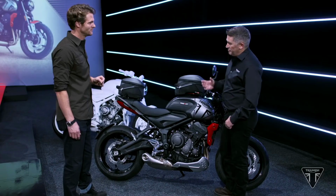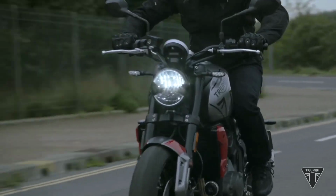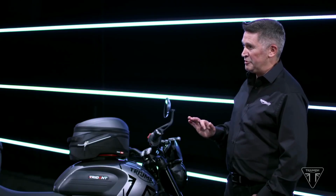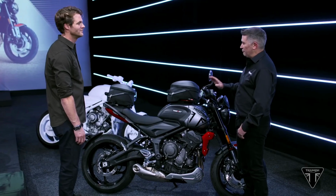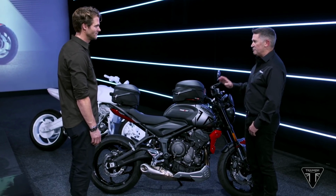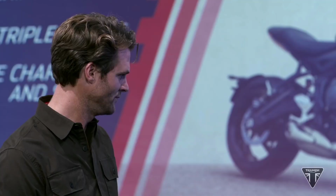Hi, Jamie. Well, the brief for the Trident was all about fun, from the look to the ride. Now, whilst this marks the reintroduction of a legendary name, celebrating Triumph triples of the past, we were looking for an all-new middleweight roadster that would bring a new take on Triumph's character and style, alongside the quality of the fit and finish that we're known for.